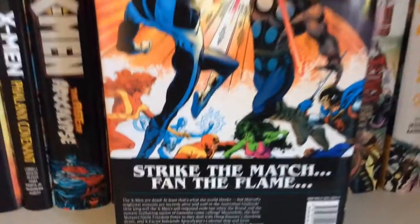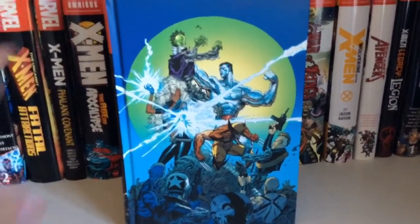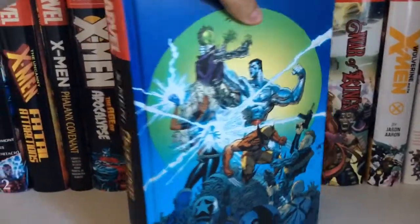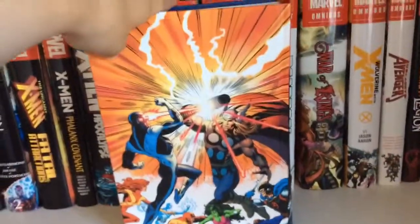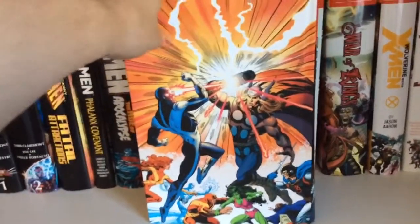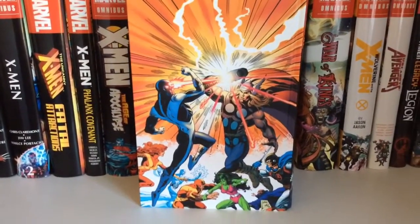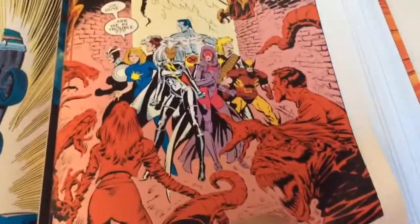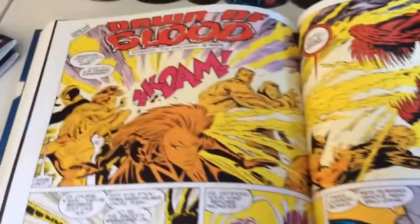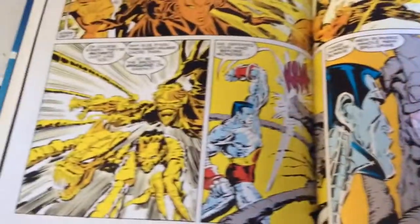Yeah, it's pretty cool. Underneath the dust cover this time we actually have some artwork, which is pretty cool. You've got the Reavers there versus the X-Men, and then you've got X Factor versus the Avengers. Sorry, camera wobbly. Okay. Pretty much these stories are leading up to the main event, which is actually Inferno. But for me, I did enjoy the return of the Brood in this book.